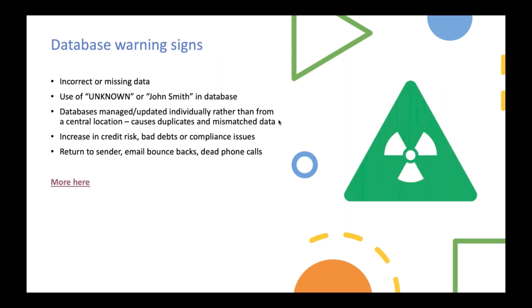Some database warning signs: really, really clear indications that you require a health check or data wash. Incorrect or missing data. We see the database of almost every single business that uses CreditorWatch, and I can tell you, I don't think we've ever come across one that doesn't have incorrect or missing data. Now, that could be addresses, contact information, ABN, ACN, business name, who the directors are, that sort of thing.